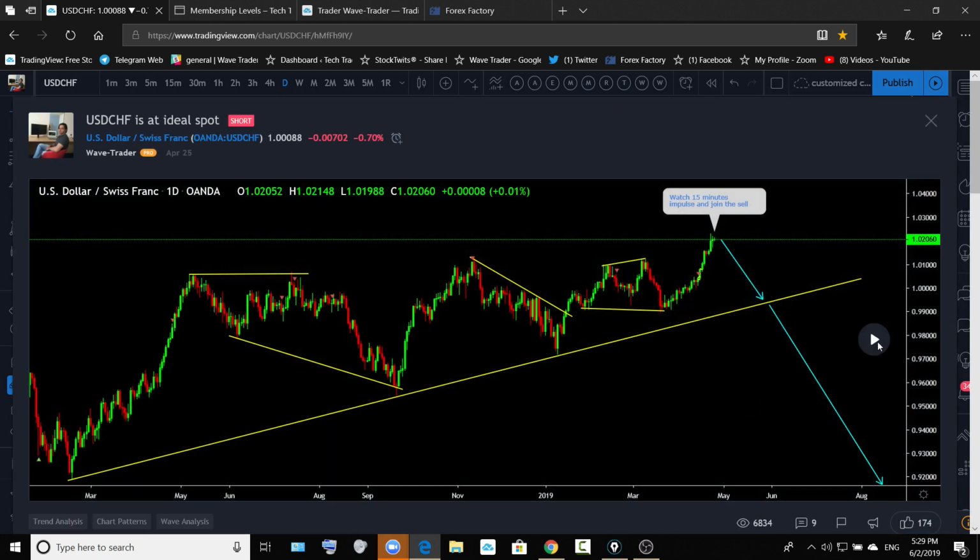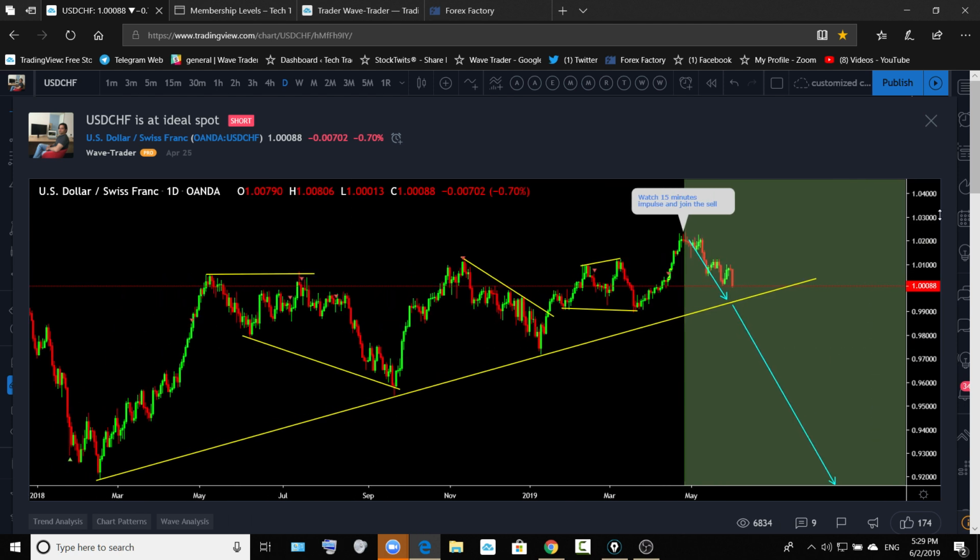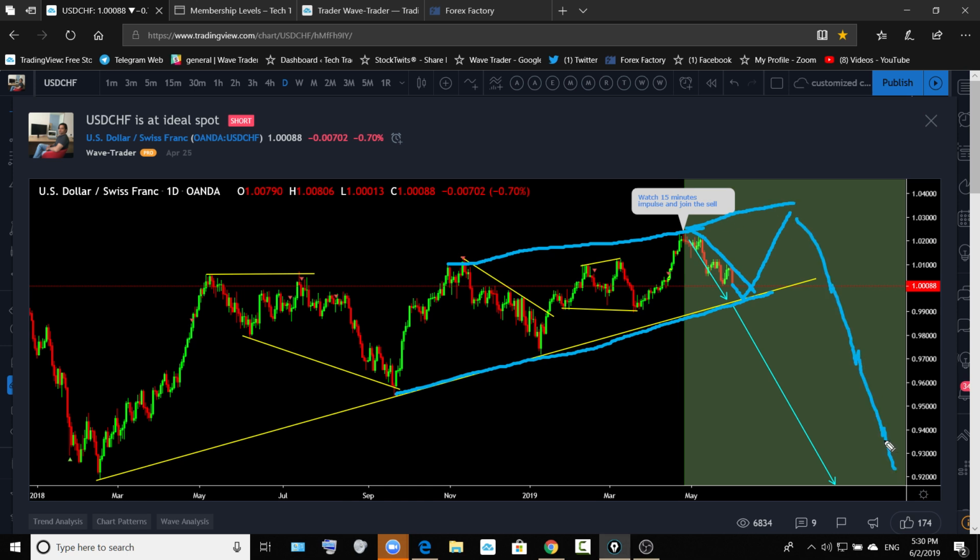Let's look at the daily chart. It is heading in the bearish direction. There is a possibility, as I said last time as well, that it can go higher for one more up move. Currently we are not anticipating it, but that one more up move can happen over there, and then drop, very much similar to the dollar index chart or the euro dollar chart.